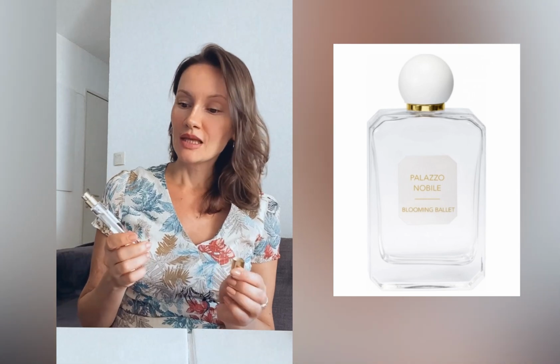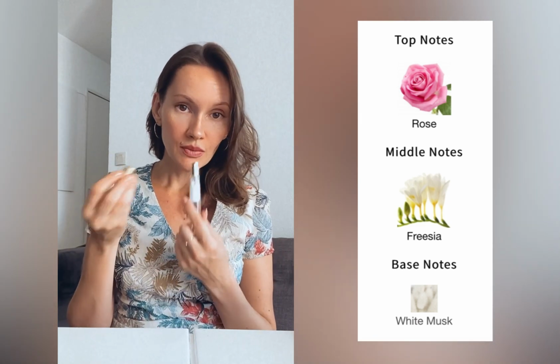Another one that I was not sure I would like, but actually I did like it, and it became a very good friend for layering. This one is called Blooming Ballet. It's supposed to have a mix of rose and freesia. Fortunately, I don't feel much of a rose. For me, this is just freesia and musk, but really of the top quality.